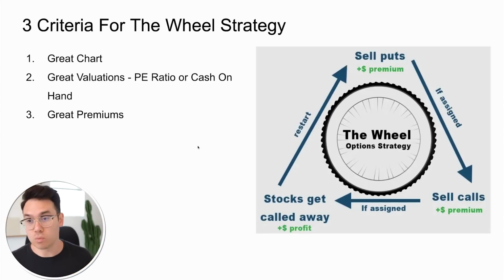So we sell puts, we collect premium. Think of it like car insurance. We pay a premium every month for car insurance, but most of the time we'll never use it, and we probably will pay more premium than what the car is actually worth, just in case. And that's exactly how insurance companies make money. Well, this is how we make money with the wheel strategy.